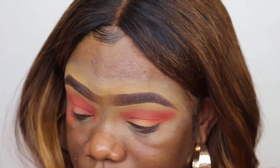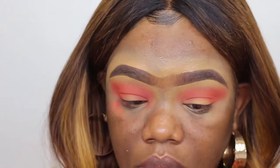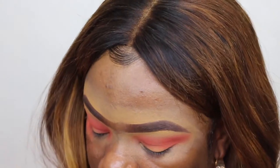You guys can see the fallout. It's a lot of fallout, but the shadows are nice. The pigment is nice. So I'm going to go in with a smaller brush. I'm going to go in with my Morphe 443 blending brush. It's similar to the 441, just a lot smaller, which I love.